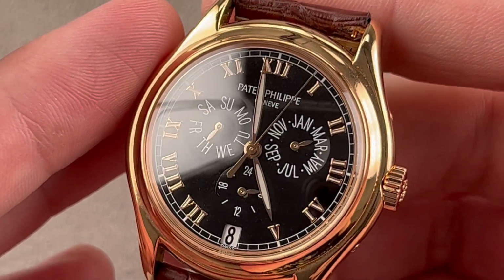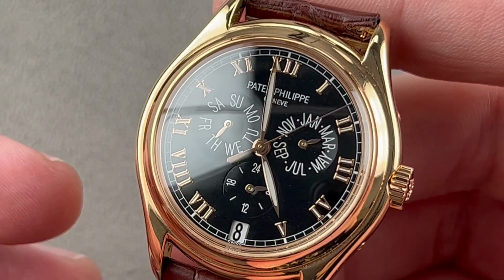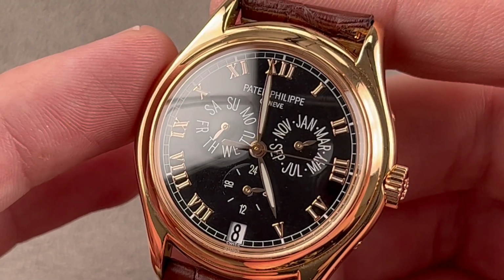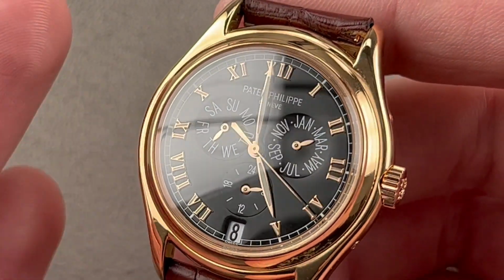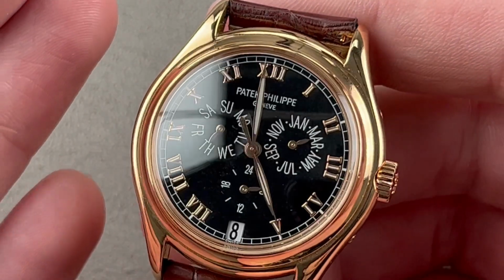Patek patented the annual calendar in 1996, and it bridged the gap between the complex calendar, which needs to be adjusted 5 times per year, and the perpetual calendar, which need not be adjusted but was fragile, difficult to tune, expensive to service, and expensive to purchase. So here you get most of the advantages of a perpetual.